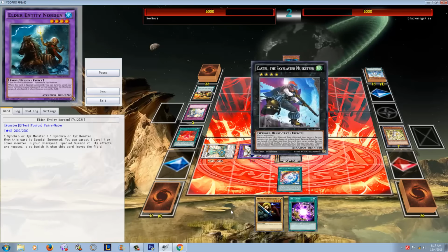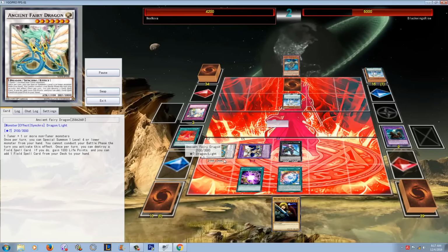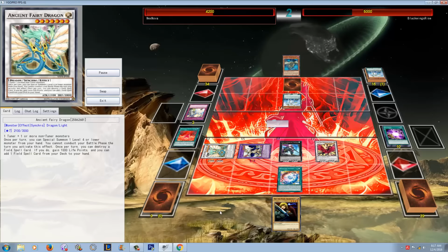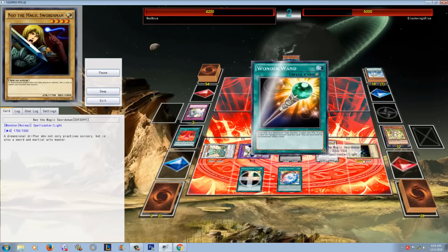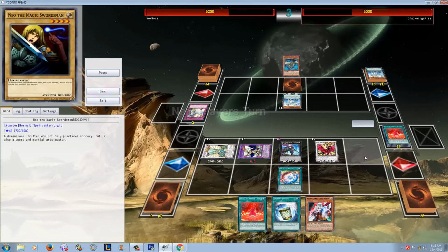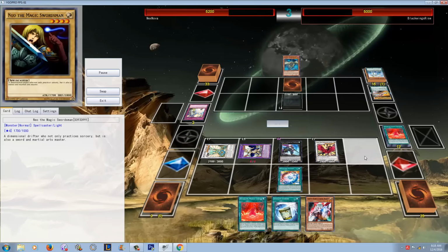So he is finally able to get everything going with Soul Charge for what? Gets rid of the scale. You see Ancient Fairy Dragon. This is where Ancient Fairy Dragon is going to be really good because he has a field spell. I was going to call it Black Rose Dragon. No, it looks like he's going to go Moon Rose Dragon. He uses the double summon. Oh my god, that is so stupid. Using the double summon to normal summon the Neo again, just to equip it with Wonder Wand and send it to the graveyard to draw a couple more cards.